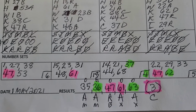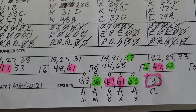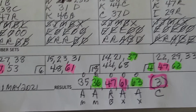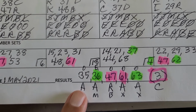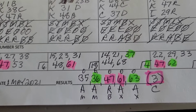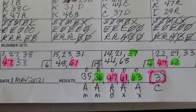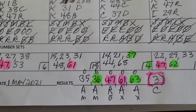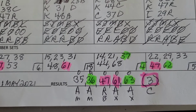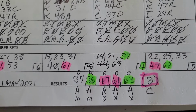And the first thing I like to point out is that all of the numbers except 47, 5 of the 6 numbers that were drawn, are repeating numbers. And the interesting thing about it is that 35, 36, 61, and 63 were all numbers that appeared in the last 4 draws. And 47 is a returning number that's been gone for more than 20 games. And it's one of the numbers that I chose, okay? And the number 3 is from about 12 games ago, okay?